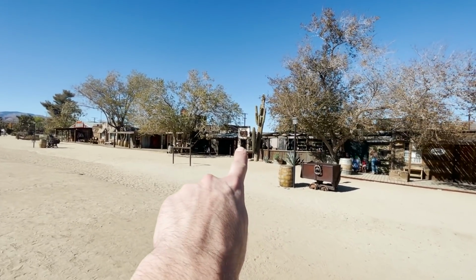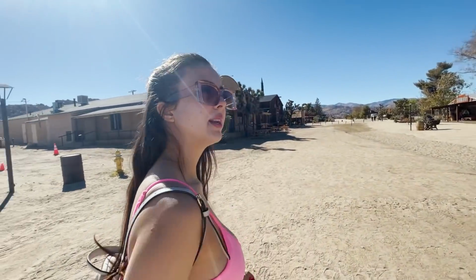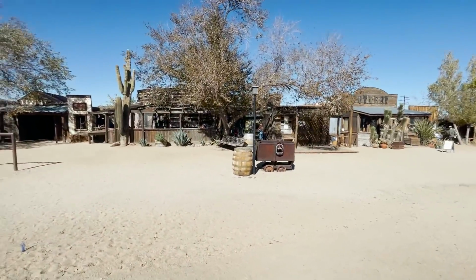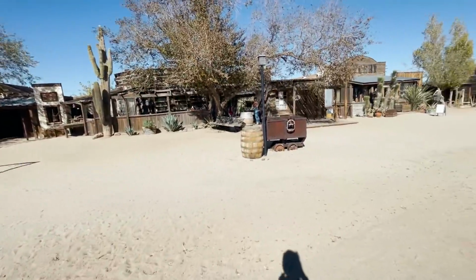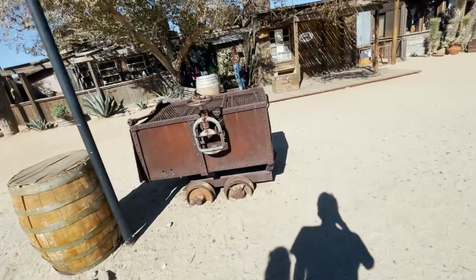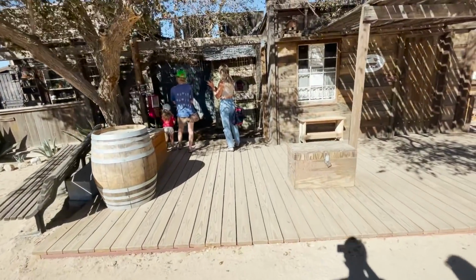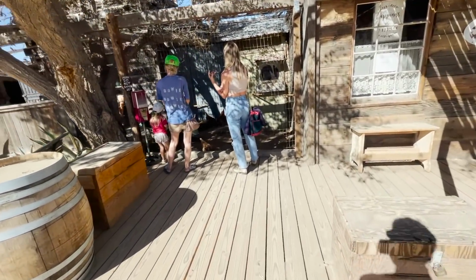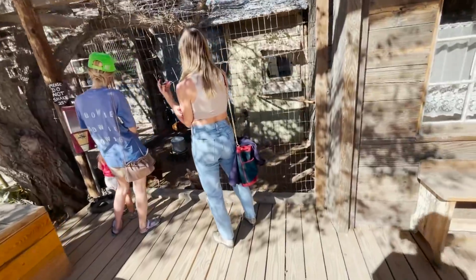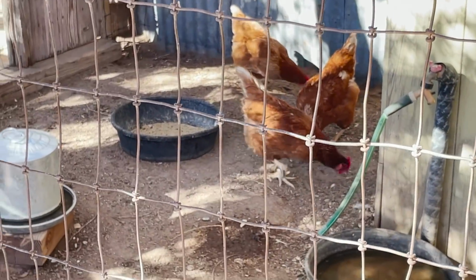Damn, that cactus is huge. That's a thick ass cactus. What is this? Petting zoo? I don't know. You wanna go check it out? Yeah. Look at this thing right here. I don't know what it is. It's cool though. Nice and heavy. Chickens. No, it's a chicken coop. Please do not shake. Oh, you can buy some rice too. Really? Wow, that's so cool.